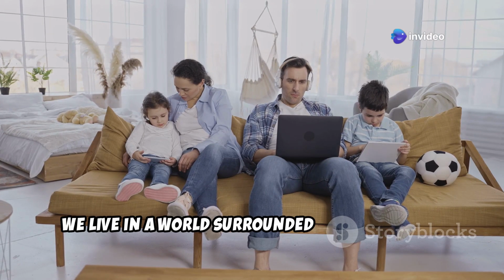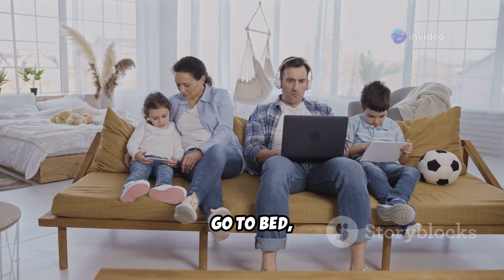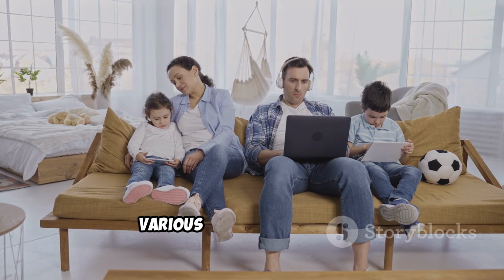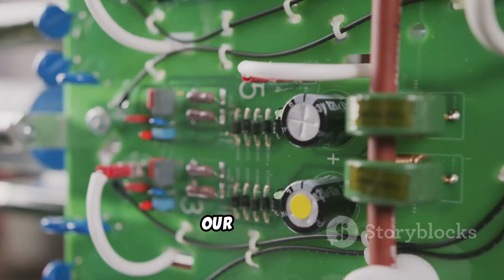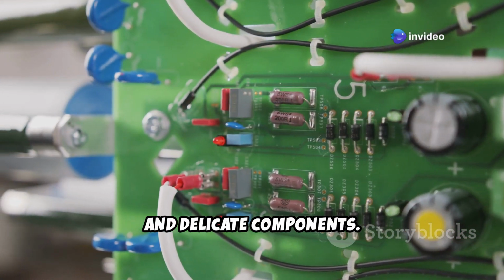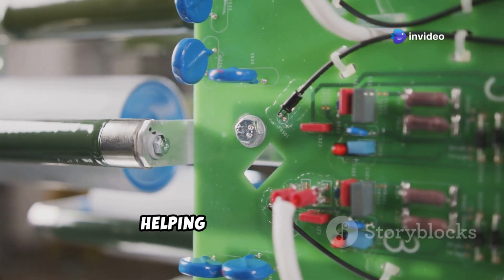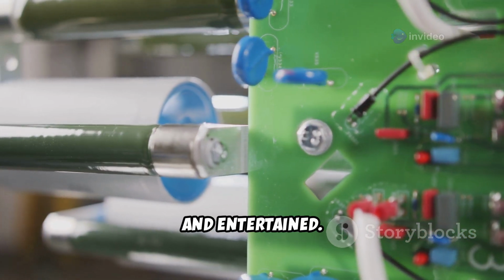We live in a world surrounded by electronics. From the moment we wake up to the time we go to bed, we are constantly interacting with various electronic devices. Our phones, computers, even our cars rely on intricate circuits and delicate components. These devices have become integral to our daily lives, helping us stay connected, informed, and entertained.